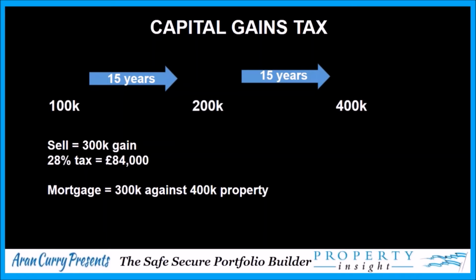Now, the difference is the previous person sold the house for 400, they had to pay an £84,000 tax bill, they had to pay the estate agent for selling it, the solicitors, they probably netted out 300,000. Well, you've netted out 300,000 by getting a mortgage against it. The difference is you've still got the 100,000 equity in the property, and when the property goes up in value for the next 15 years, you, or if you're not around, your family, get that gain.